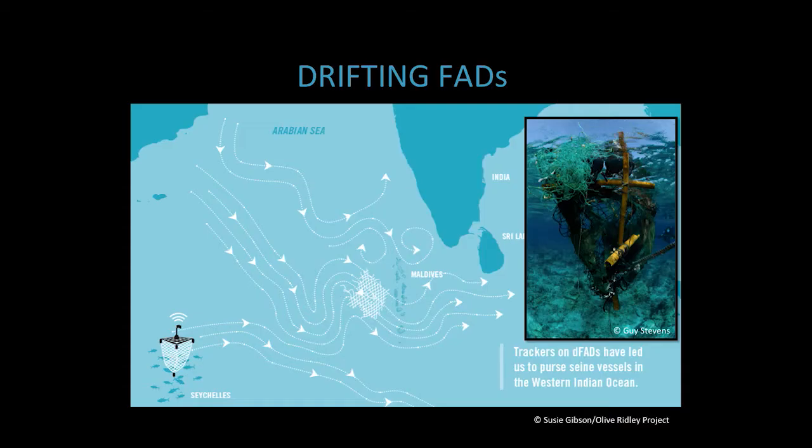There's currently no legislation in the Indian Ocean for fishing boats to go and pick these objects up. So there are thousands of drifting FADs floating around in the Indian Ocean. And these are coming from the western Indian Ocean, usually from the Seychelles, where there's a big European tuna fishery operating there. And they look something like this. And we see a number of them ending up here in the Maldives.